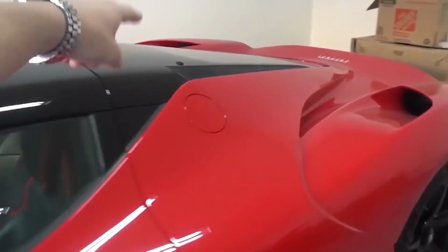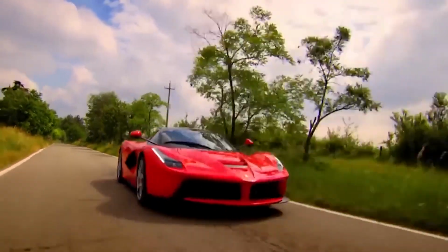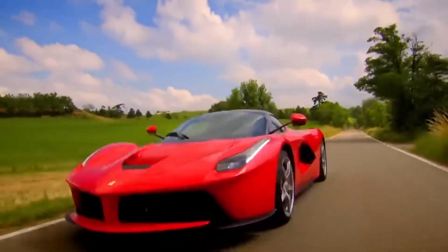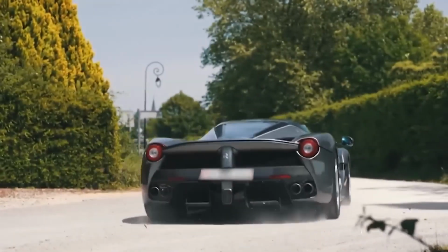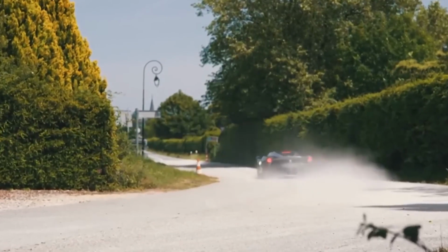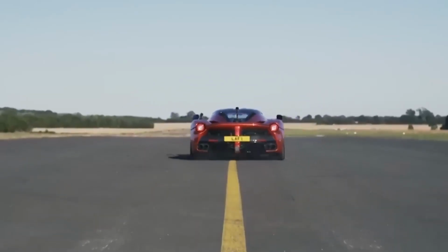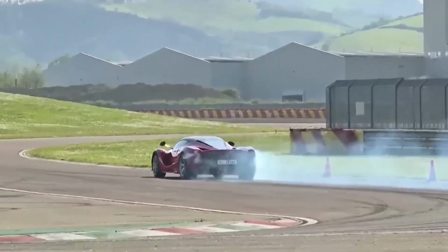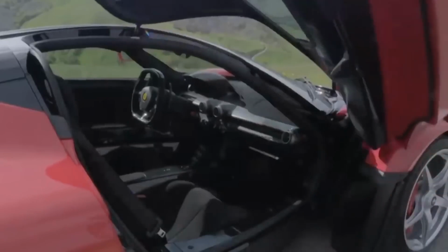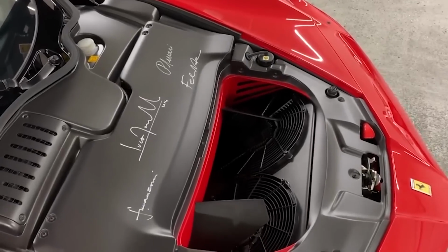This utter powerhouse boasts a 789 horsepower V12 engine with a 161 horsepower boost from its electric motor, and it comes with a custom interior suited to the buyer. How many cars can you buy off the lot with an interior made just for you? Probably very few. And that might be why it's easily one of the most expensive cars in the world, with the retail price starting at $1.42 million. That's just the starting price, ladies and gentlemen.